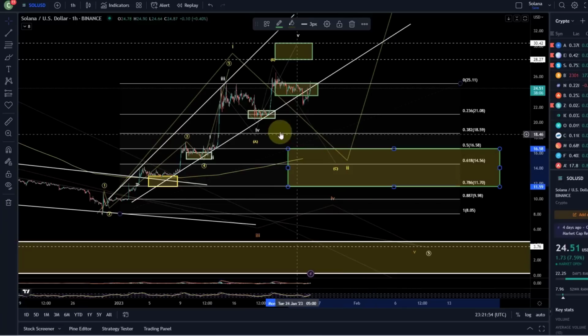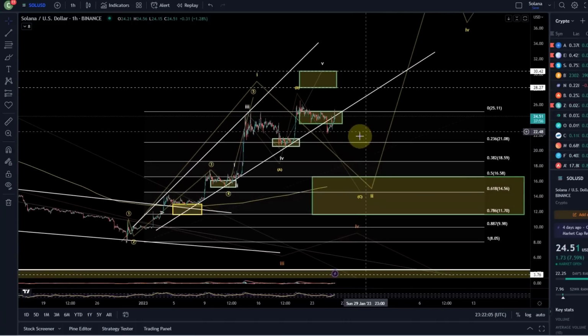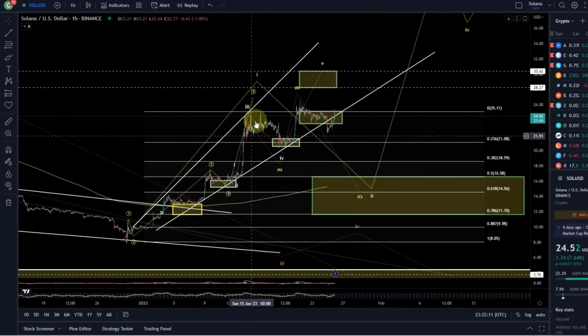So for me, it's a bit like wait and see, being patient, because this is the next interesting trade setup for me, long trade setup. And if we get there, fine. If we don't get there, I'm just going to look for the next possible entry. So that's sort of, I think, the best mindset for this, because this is a low risk entry point. And this wave 2 will come, especially after such a rally.